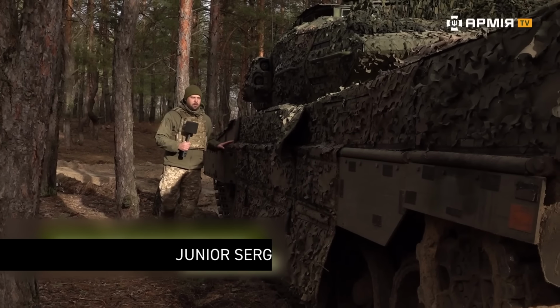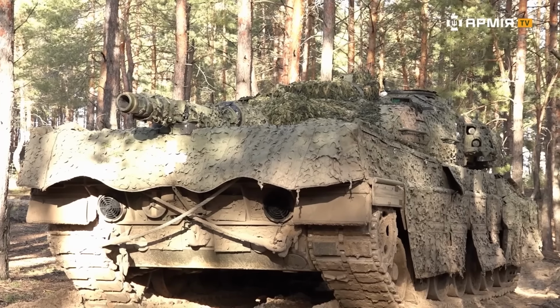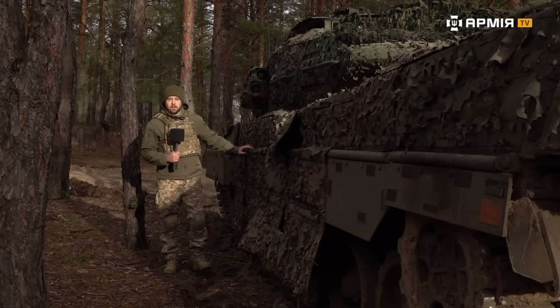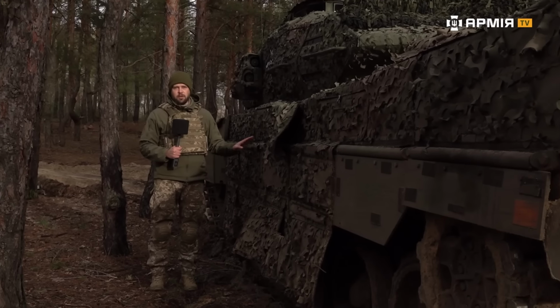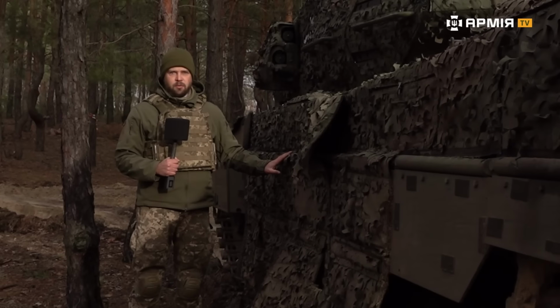Today, the guys will tell us about the two tanks they're using. First, there's the Swedish Stridsvagn 122, a licensed copy of the German Leopard 2A5, and they also have the Leopard 2A6. We'll get into the details, pros and cons of each in this report. They've been fighting with these for quite a while now, so they know how these beasts behave in real combat.